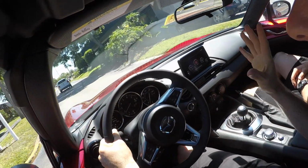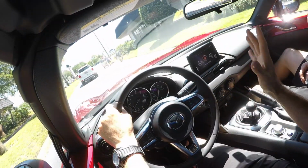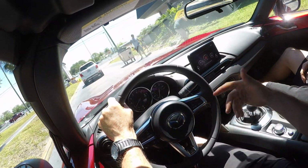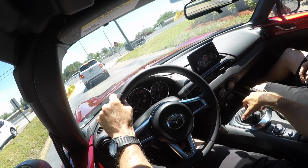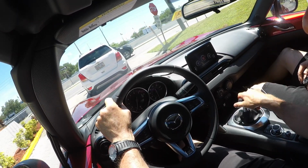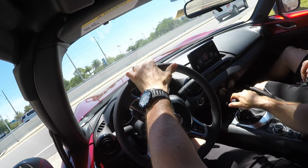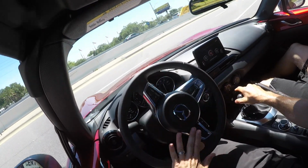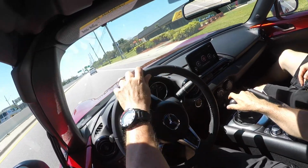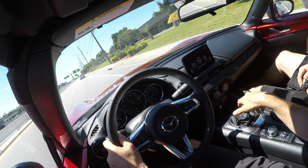But very quiet inside so far. We'll see once we get up to speed what kind of wind noise we're going to get with this retractable hardtop roof. But like I pointed out earlier, for a guy even my size, 6 feet tall, I don't feel cramped in here one bit. I really don't. So rolling out, you hear more of that engine, which I was missing before.